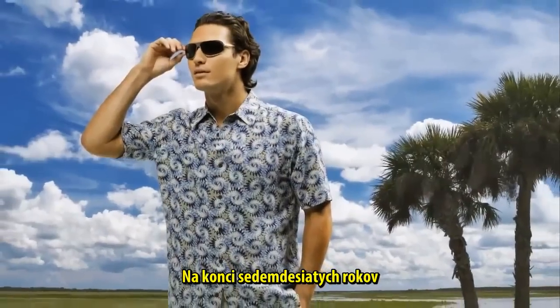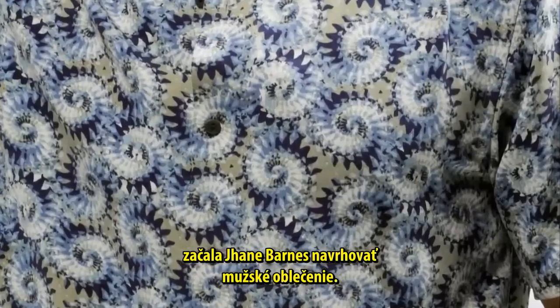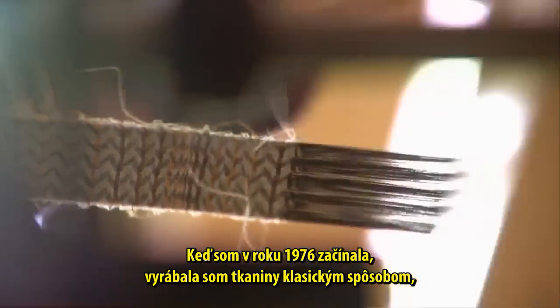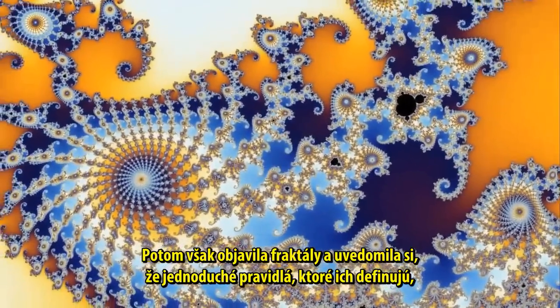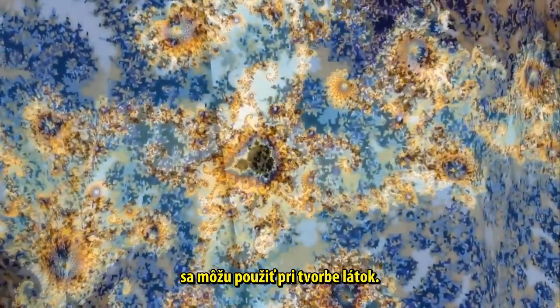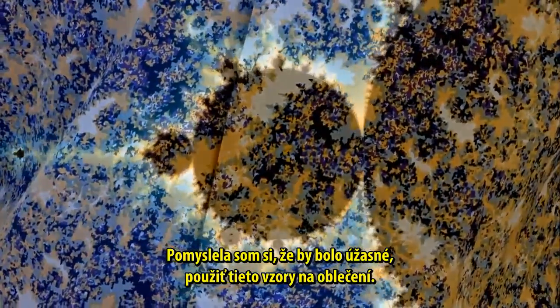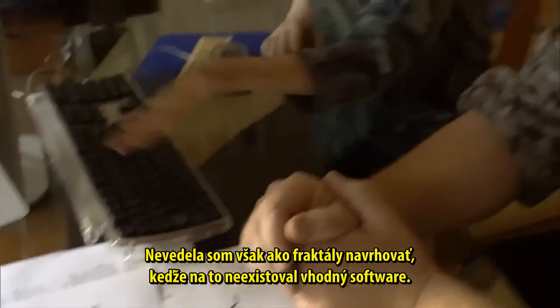In the late 1970s, Jane Barnes had just launched a business designing men's clothing. When I started my business in '76, I was doing fabrics the old-fashioned way, just on graph paper, weaving them on a little hand loom. But then she discovered fractals and realized that the simple rules that made them could be used to create intricate clothing designs. I thought, this is amazing. So that very simple concept, I said, oh, I can make designs with that. But in the 80s, I really didn't know how to design a fractal because there wasn't software.